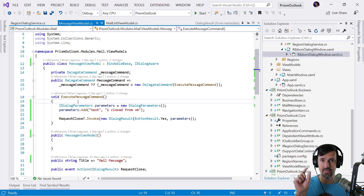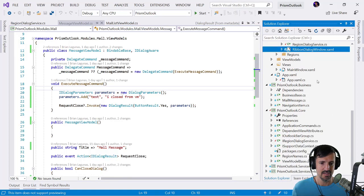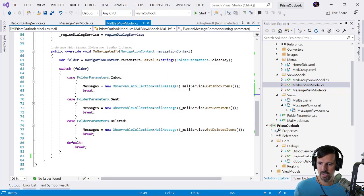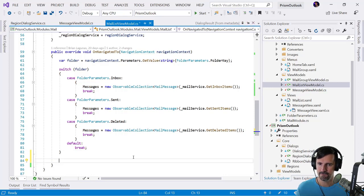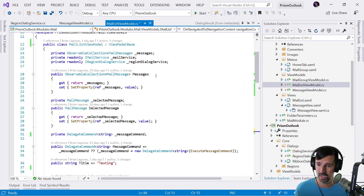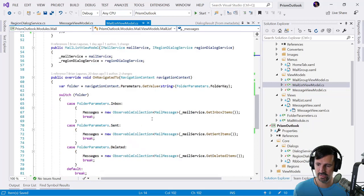If we look at what Outlook does, we have the send button. You know what? I probably need... Okay, first, let's back up. I get ahead of myself. I need a quick and dirty way. Where's my mail list view model? I want to select a message automatically. So I can do that on Navigator 2. So messages. Am I going to have a null message? Is it possible? Did I set that up? It's possible for me to have, unless I just do this. Okay, now I won't have any null messages.